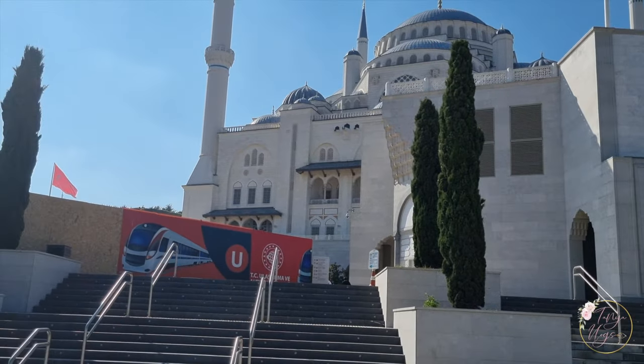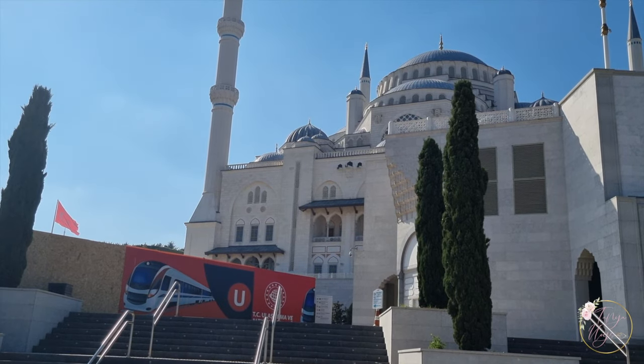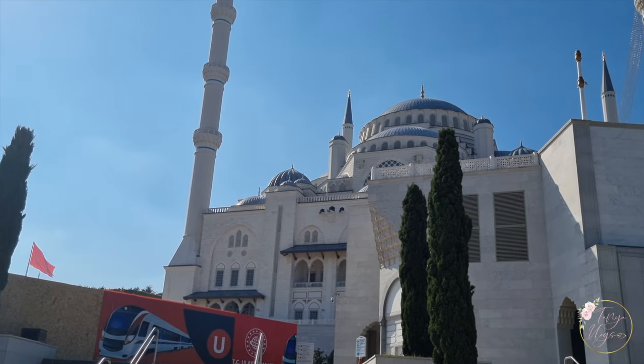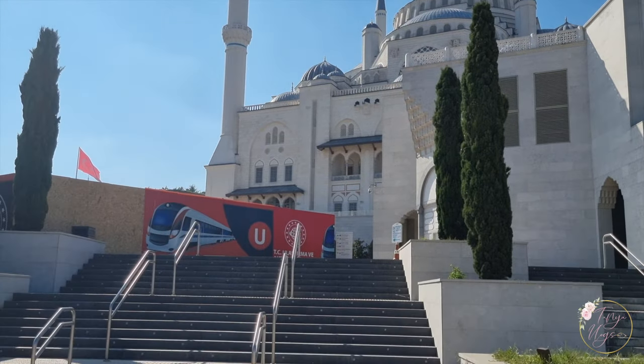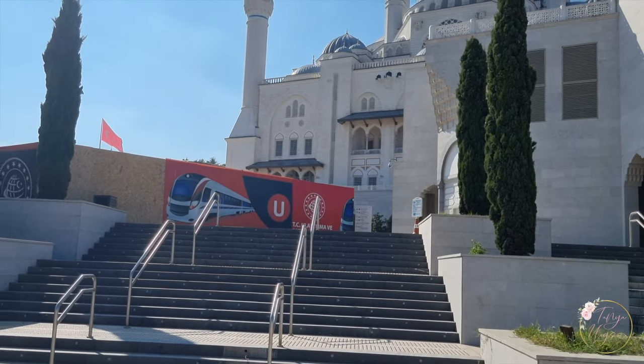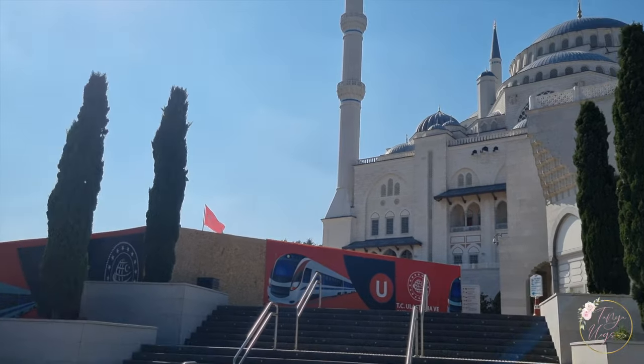And by the way, we're in Asia now. In less than 5 minutes on the metro we've come to Asia from Europe. How amazing is that?